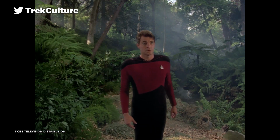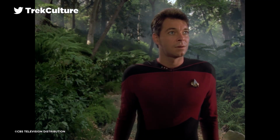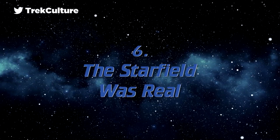This was especially true with Jonathan Frakes, whom Roddenberry spent a great deal of time with, encouraging him specifically to always keep a Gary Cooper glint in his eye when he was in the role. And no, me neither. Number 6, the starfield was real.